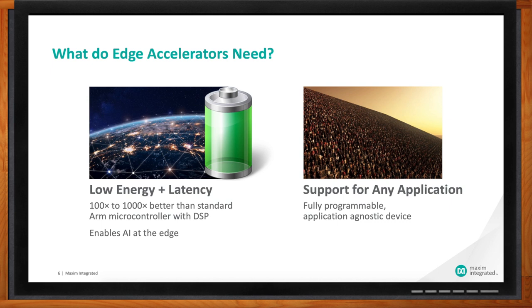But latency is pretty important as well. If you think about what kind of decisions you want to make with AI, let's take, for example, a drone. A drone's flying and it's heading towards a tree.